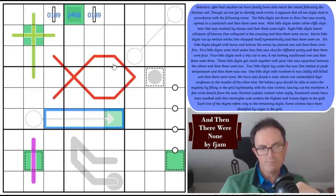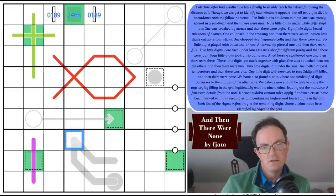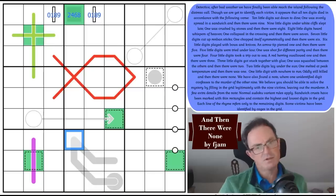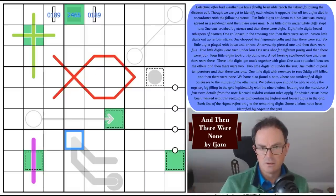I think fairly strongly is a fair assessment. And the reason I say that is this line about us not being able to... At the end, somehow, this grid is going to be filled with nine digits, is how I read it. Because we're filling in the grid legitimately with the nine victims, leaving out the murderer.